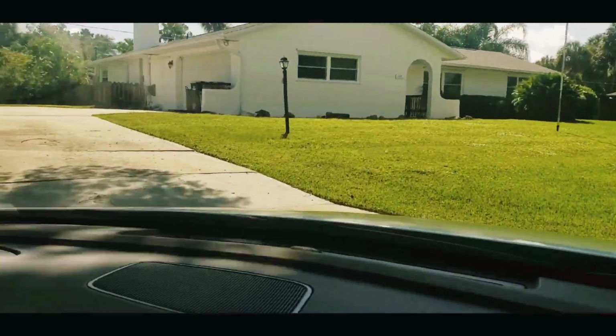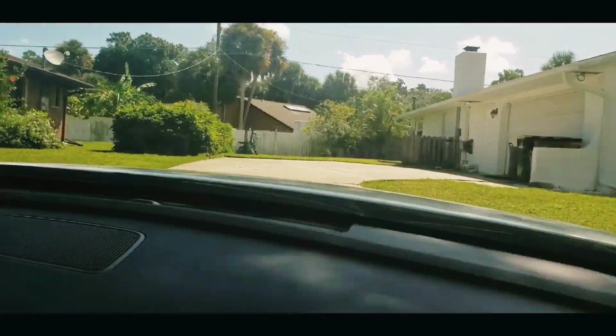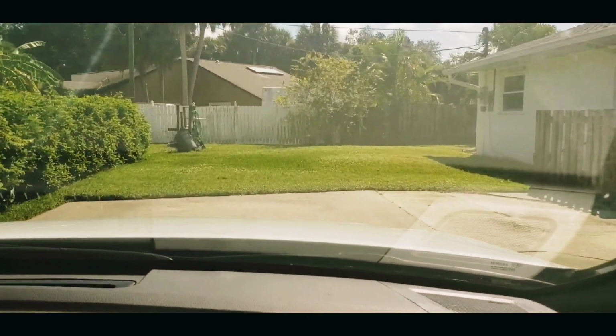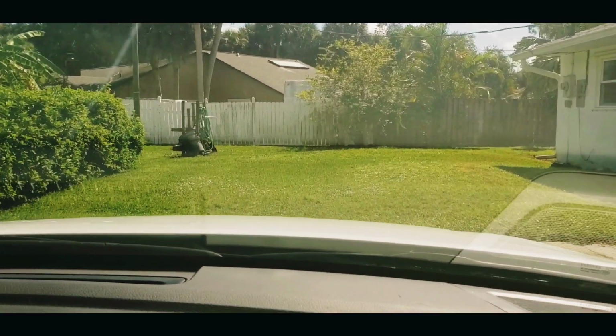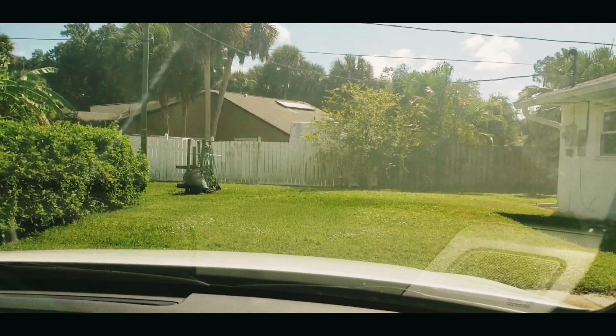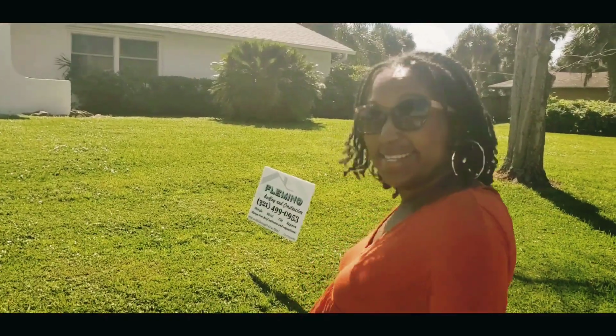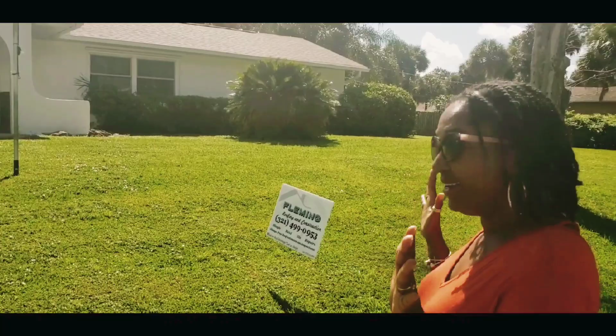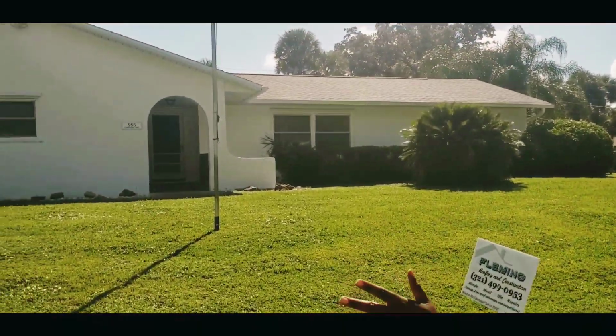So let me show you my new garden, guys. Parking on my lovely long driveway. And let's go. Let's see what it is. Guys, this is it. This is the home of my next backyard farm. I am so extremely excited. As you guys can see, it's a blank slate.